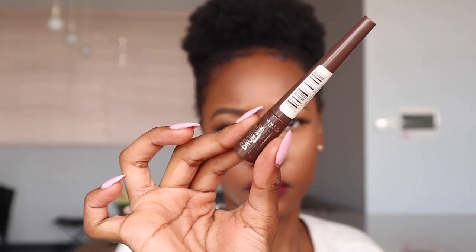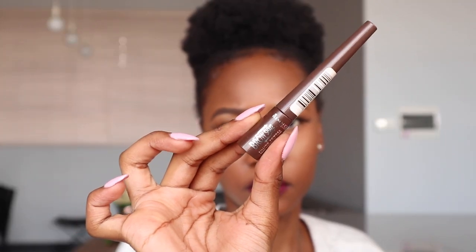So moving on to my brow kit, basically. I have this Rimmel brow shake filling powder. I don't use this as often, but I love this powder. Then I have these two pencils from Essence. This one over here is the Essence Micro Precise Eyebrow Pencil.